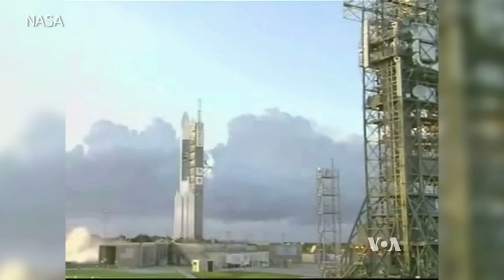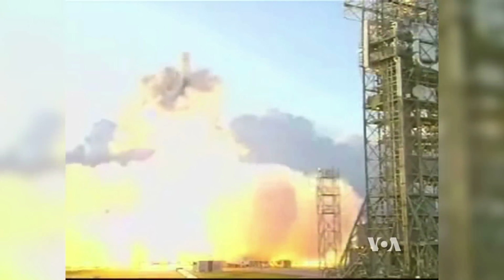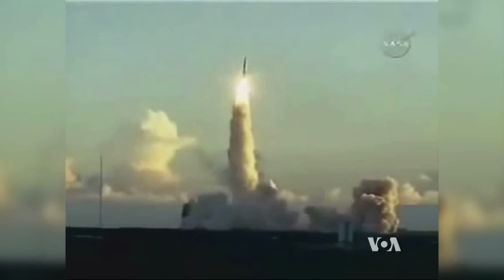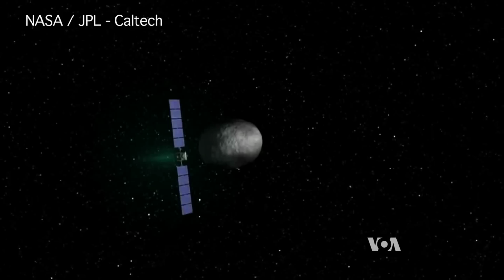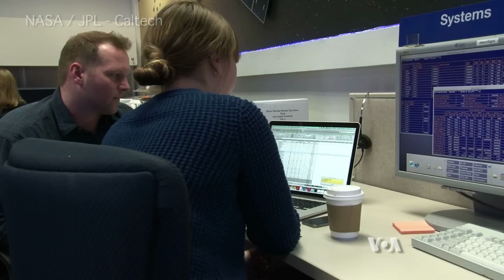3, 2, main engine start, 1, 0, and liftoff of the Delta II rocket with Dawn. Dawn left Earth more than 7 years ago on a course to explore 2 alien worlds in the solar system. This is the first time in more than 57 years of space exploration that we've had a spacecraft targeted to orbit any 2 extraterrestrial destinations.